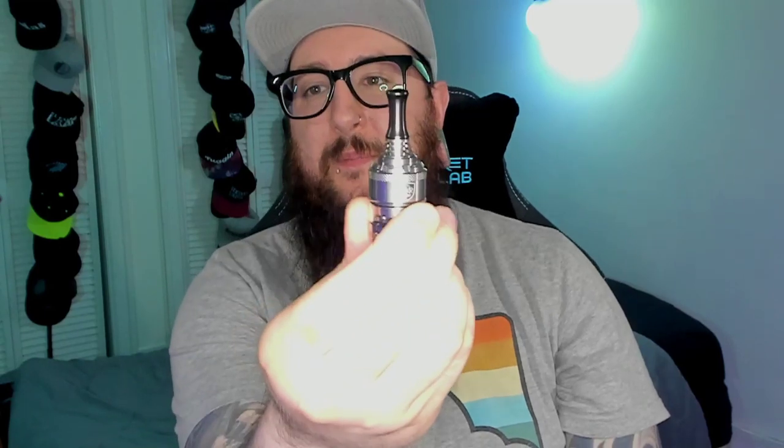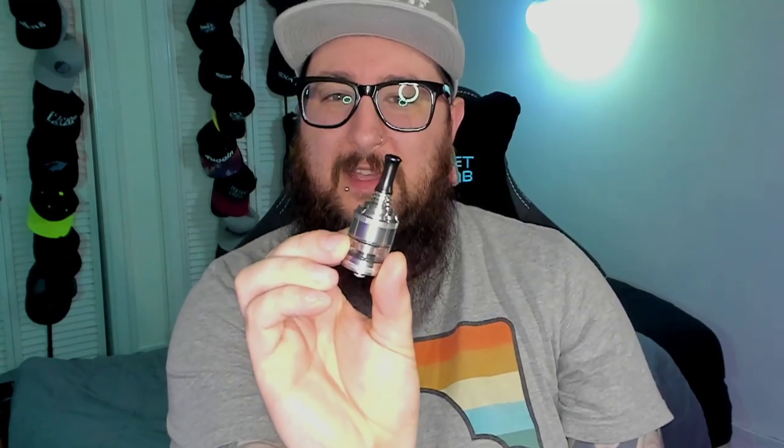And then you get the fancy one with the little fins on it. Not really heat sink fins. I don't think they're going to make that much of a difference as far as heat goes, but it makes it look kind of unique. Very 50s retro vibe going on, I feel like. That space age sort of thing.